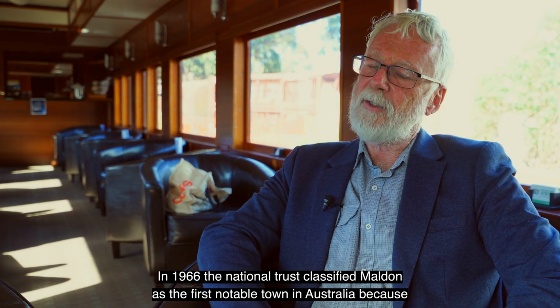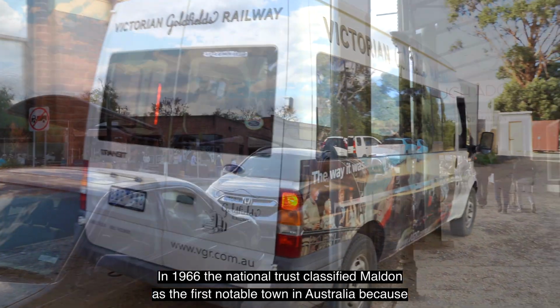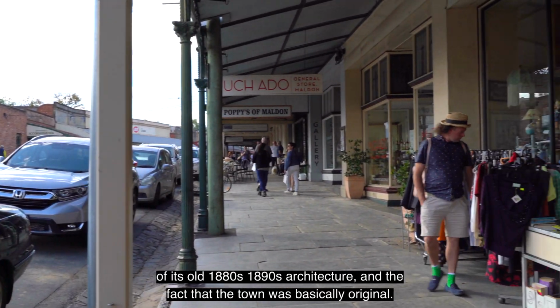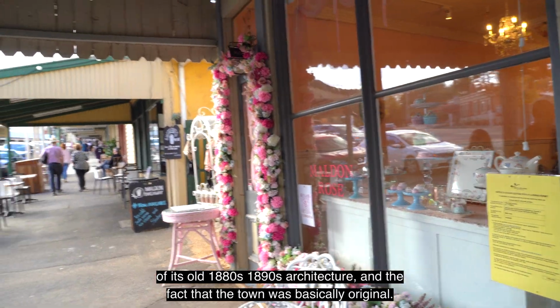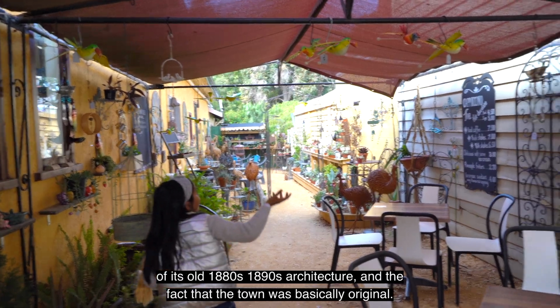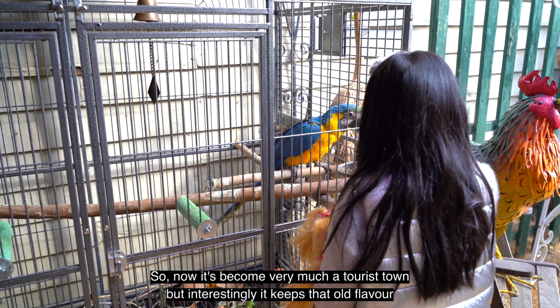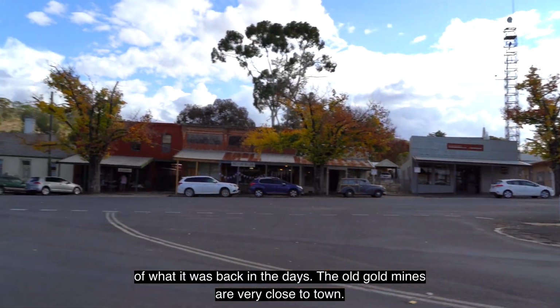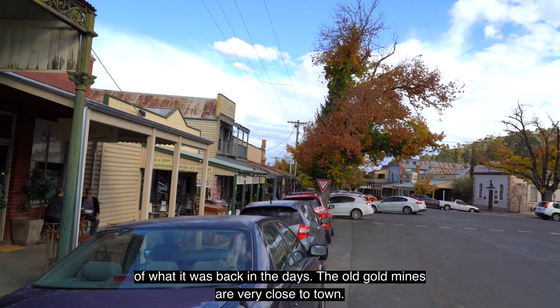In 1966, the National Trust classified Maldon as the first notable town in Australia because of its old 1880s, 1890s architecture and the fact that the town was basically original. So now it's become very much a tourist town, but interestingly it keeps that old flavour of what it was back in the days. The old gold mines are very close to town.